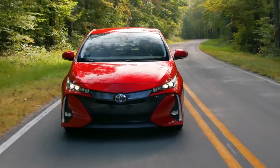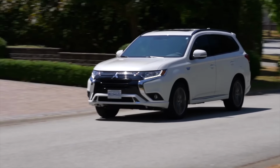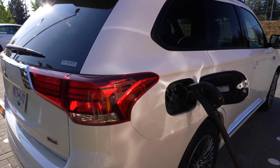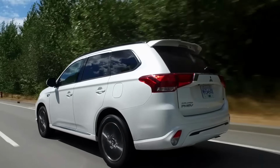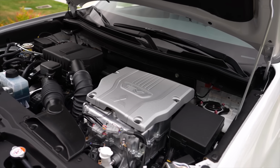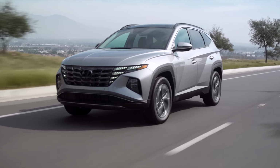Now, a plug-in hybrid car is basically mechanically identical to a regular hybrid. The only major difference is that the electric motor and battery pack are much larger, which gives it a dedicated electric range and more power. Now, unlike a regular hybrid, which always needs to run on both electricity and gas, a plug-in hybrid has the ability to run on pure electricity for a certain amount of range.